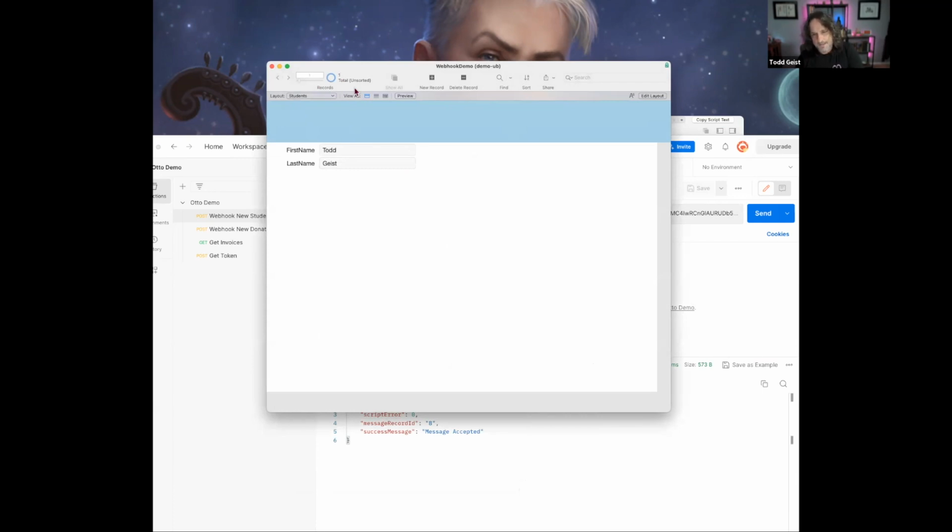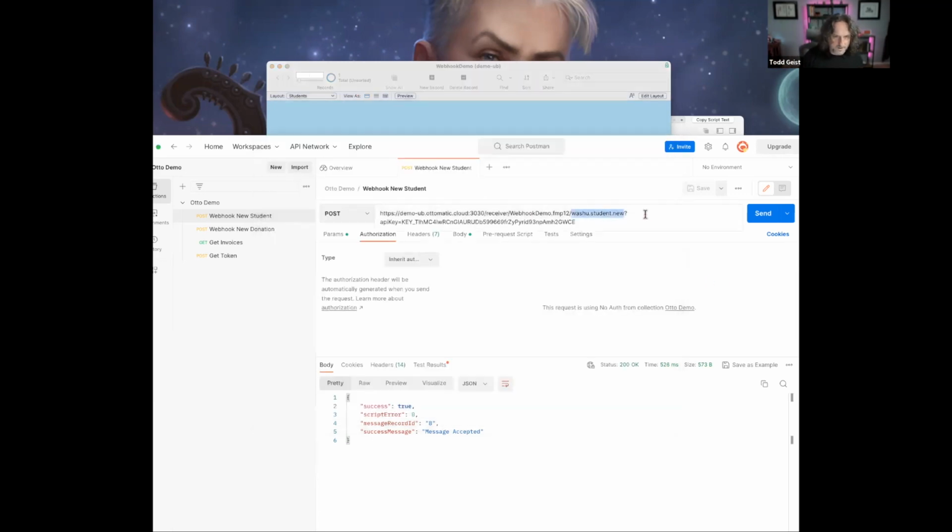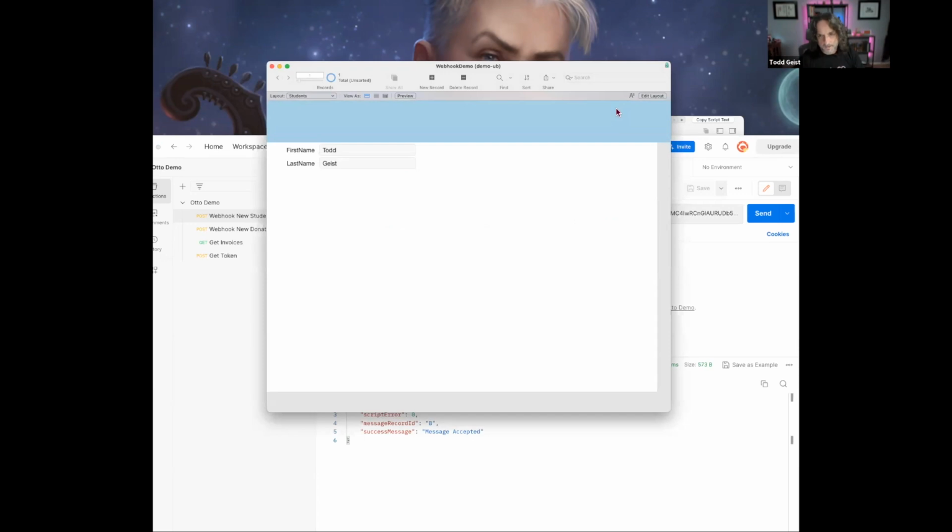That is the simplest possible way of getting data from a third-party system into your FileMaker system, really mostly just using your own FileMaker skills. Once you have Otto on the server, and you understand how to get an API key and how to indent this URL, you can have webhooks just flowing into your system, just like that.